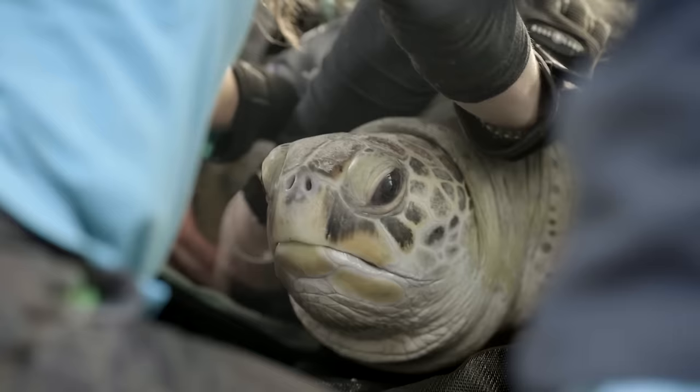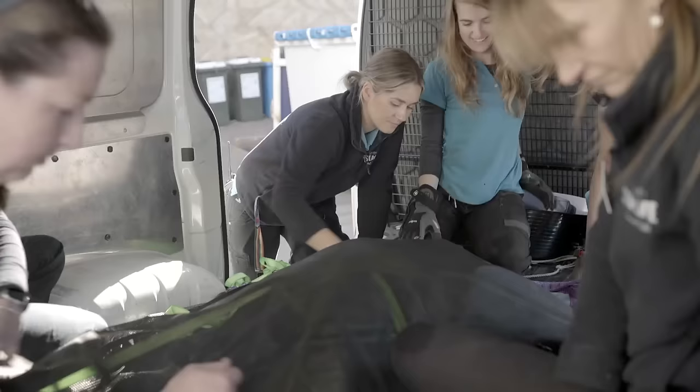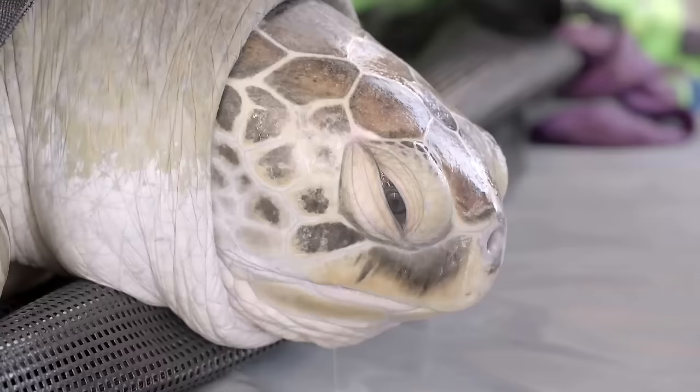There's many obstacles to overcome today because of how big she is. So there's a team of about 12 of us, so we really have all hands on deck. Getting Plugger to the horse hospital will be the first of many difficulties.